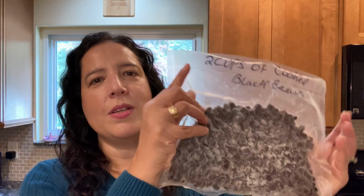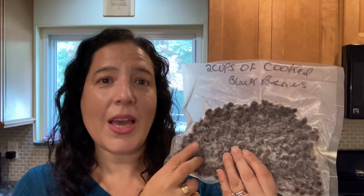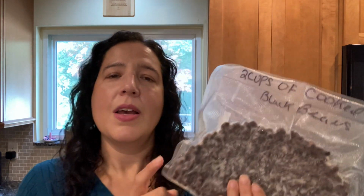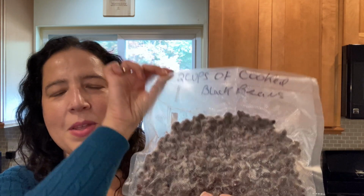Let me show you. This was a bag of black beans. It gave me 3 of these. As you can tell, 2 cups of black beans. These are completely cooked. These are completely frozen and laid flat in my vacuum sealer, see? Because I vacuum seal when the portion that's in the bag is completely gonna get dumped into one of my meals. That way it stays longer, fresher in the freezer.